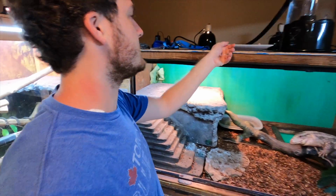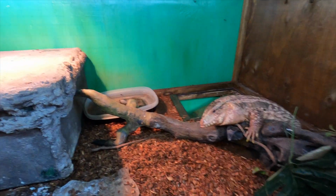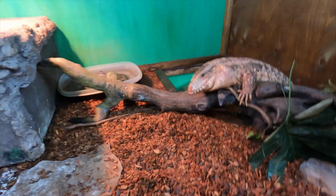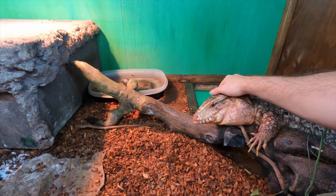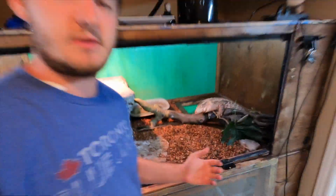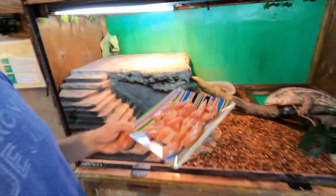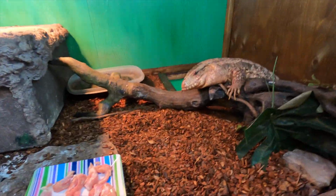So it's a little later in the day. I did get a chance to thaw out some chicken thighs, actually. This is from my mom, but I do share most of the meat with him. Sharing's caring. I also just woke him up. He was sleeping a little bit, which Tegus tend to do as they age. So hopefully he can eat for you guys. He was hungry.